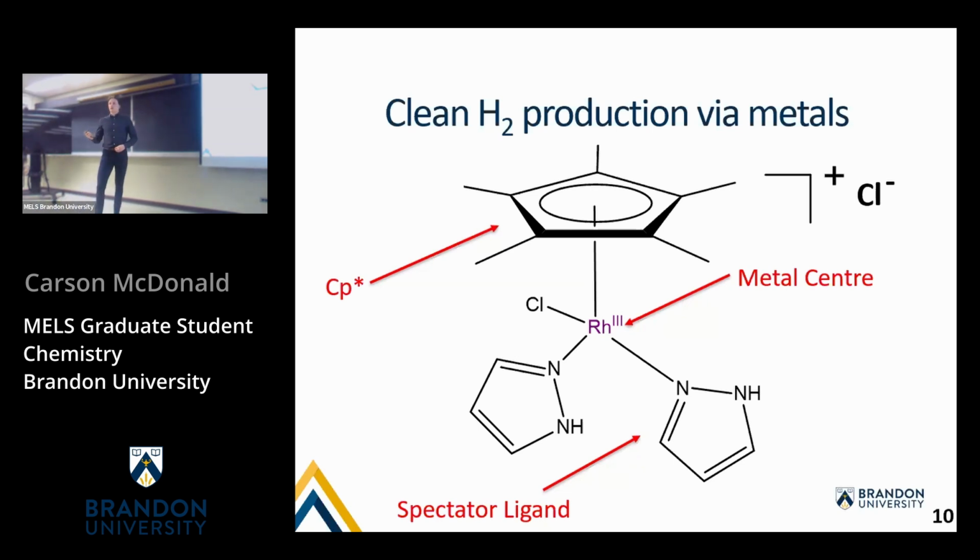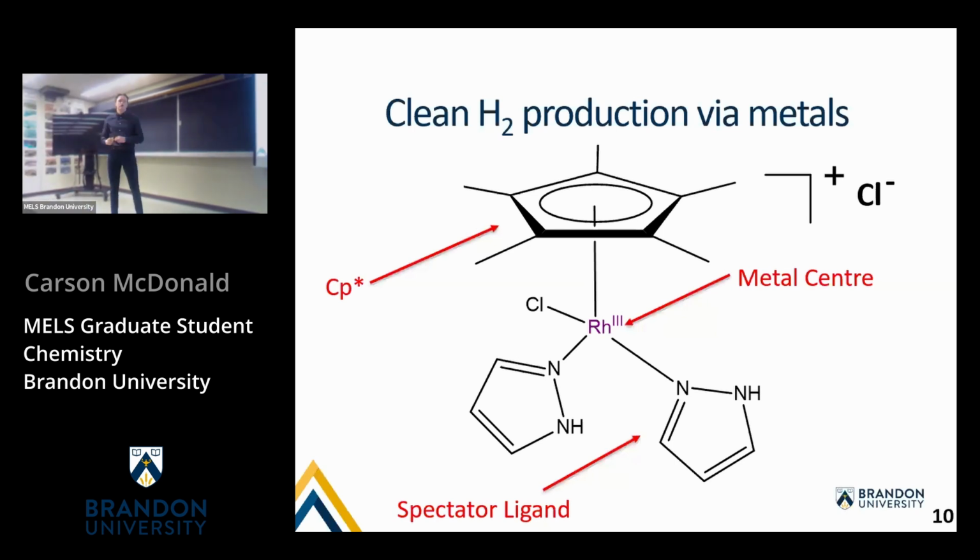And in order to create a coordination vacancy, one chloride had to be removed. So rhodium-3 is kind of happy with six substrates coordinated to it. We have three from our Cp*, one from the chloride, and two from the pyrazoles. That's six. The precursor that we get the rhodium from has two chlorides on it, meaning to create one of those coordination vacancies that is required for bonding to the metal center, we have to have one of the chlorides removed.